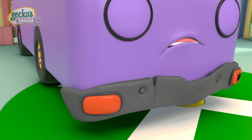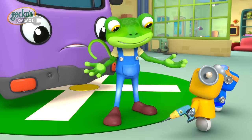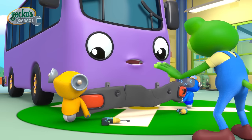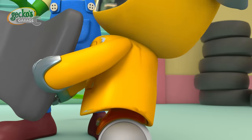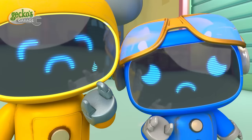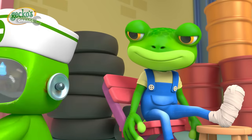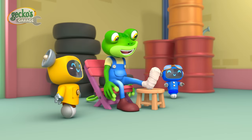Hello, Bobby. Oh, dear. Let's replace that old bumper. All right, mechanicals. Could you take the bumper off, please? Very carefully. Steady. Steady. Careful, mechanicals. We need to work together. Green. Oh dear. You'll need to finish the repair yourselves, mechanicals.